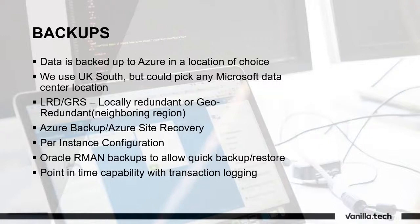The other element of the backup side of things is Azure Site Recovery. Azure Site Recovery kicks in from a disaster recovery point of view. In conjunction with your backup for your geo-redundant storage, if we're in a DR situation and need to spin up another instance to maintain continuity within the business, we rely on Azure Site Recovery to do that. It'll pull over the backup files and spin the instances up, with as minimal an impact as possible to the business.